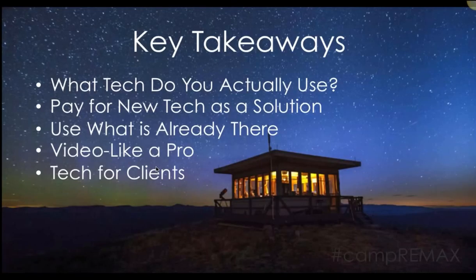So let's wrap it up. It was very hard to pick and choose what tech to talk about in such a limited time, but we did it. Remember to take a close look at what you already have and see if you can utilize it or just learn more about it, just like all the Google apps. If you buy any tech, be real sure it's going to help you and not become an obstacle to the very things that you're trying to accomplish. And remember, if you're going to do video, make it high quality or don't do it at all.